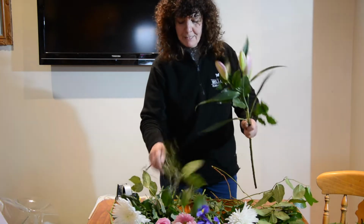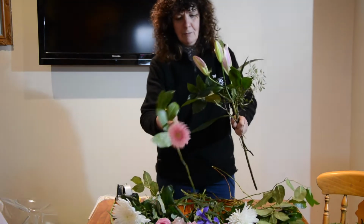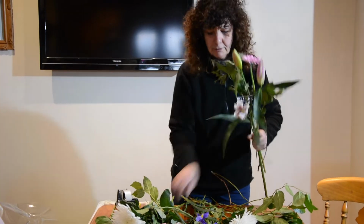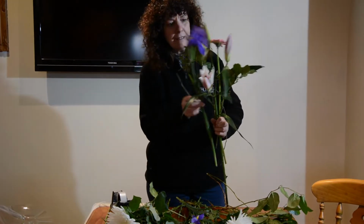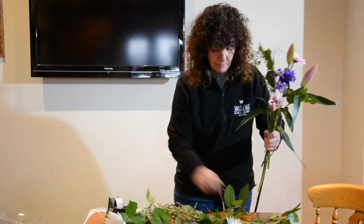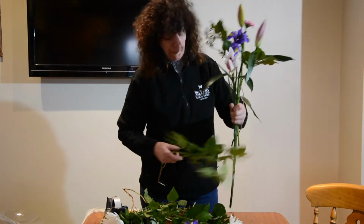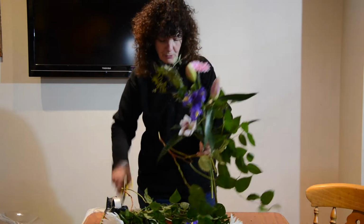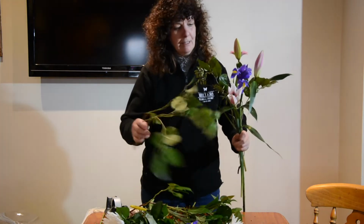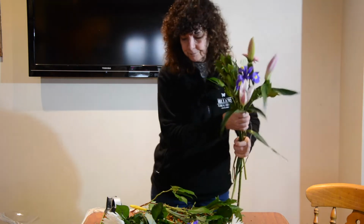I've been without flowers now for 7 days and it's really hard. 40 years of handling flowers every day, and to have none is absolutely horrendous. So we decided if we can't deliver the flowers to you, because we are obviously a non-essential business, we would bring the flowers to you. We hope that you'll enjoy watching these flowers being made.